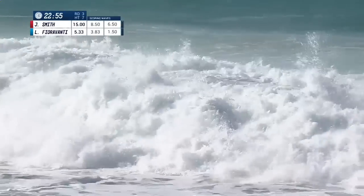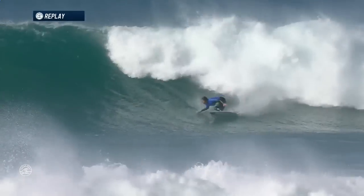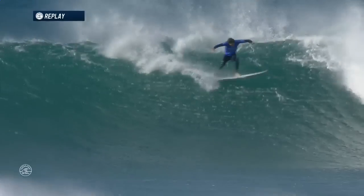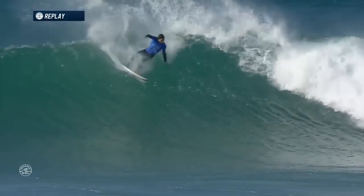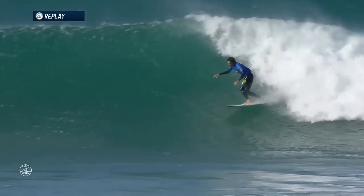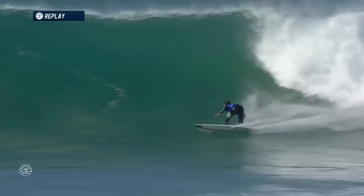I was wondering when he was going to start working the crowd. He didn't have that firepower that we saw from Jordy. Take a look here again. This had good wave choice for him because it was going to have a good pace. It was going to give him the ability to tag the lip. He just doesn't have the same weight to be able to lay into those tracks like you can see Jordy do. But these are difficult moves.